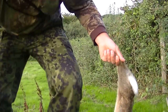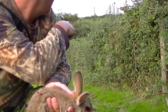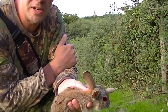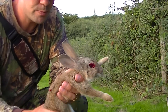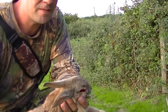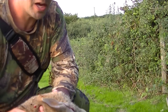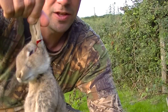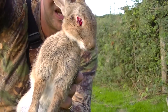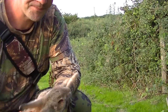There we are, that's number 3 that I've just shot there. As you saw, I was sneaking up to a gateway where I saw about 3 other rabbits playing, but didn't get to shoot them as they spotted me and ran off. And then I managed to spot this one just as I was going to get up, and took this one at about 55 yards from a lying down position off my elbows. And as you can see, the shot placement is perfect, straight through the head, nice clean shot, and killed that rabbit nice and cleanly there.